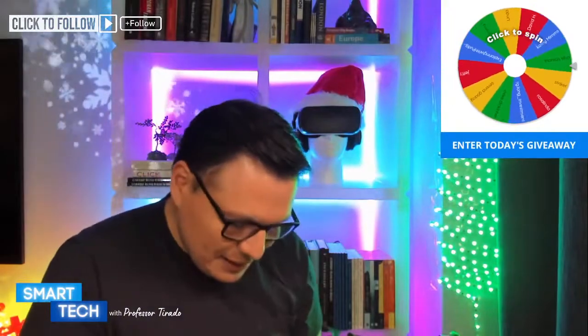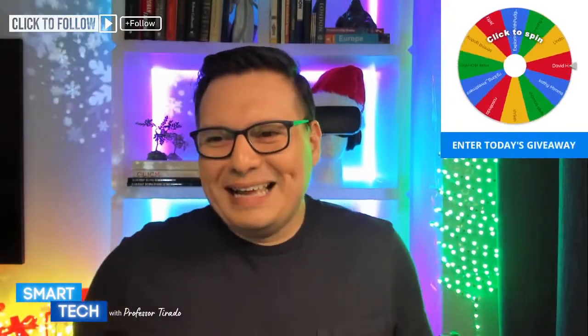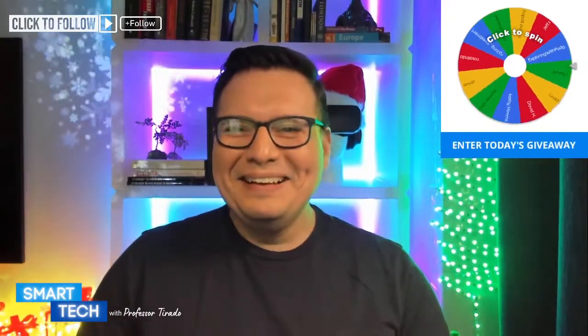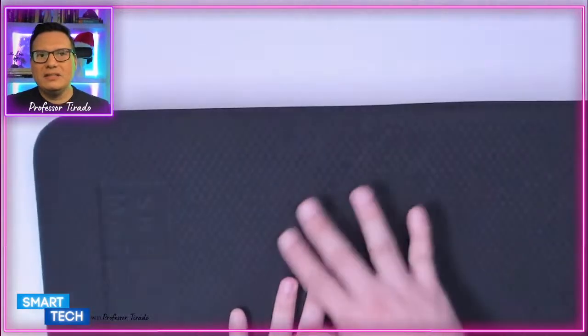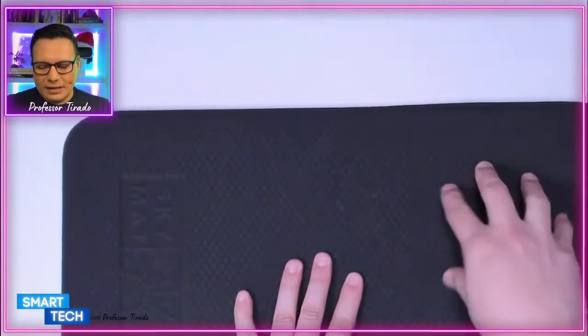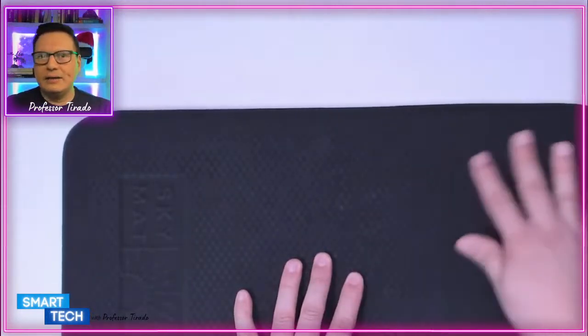So this one is the Sky Solutions Anti-Fatigue Mat. I'm only kidding, Tyler. Calm down. Let me just show you what this looks like. So this one, like I said before, you have a few different sizes to choose from. This is the bottom side that would go onto the floor. So this one, again, is great for carpet or tile.